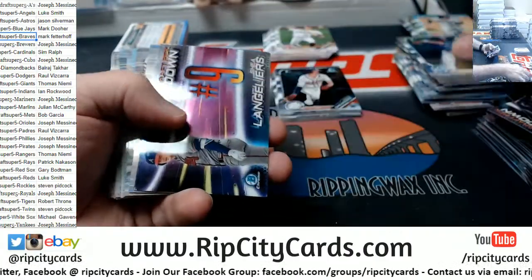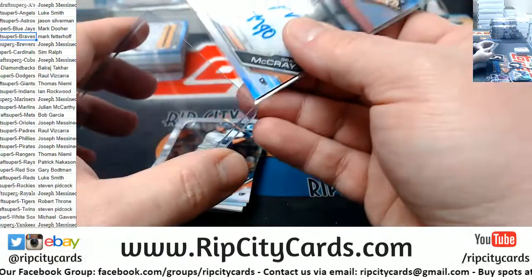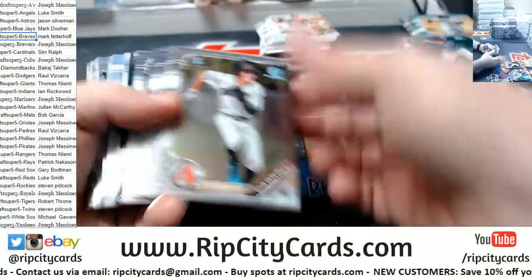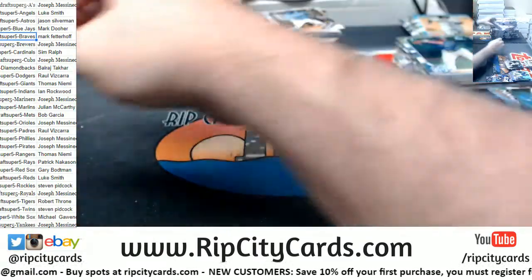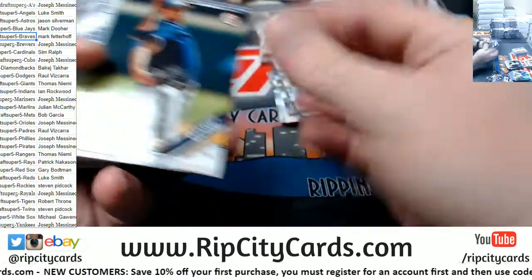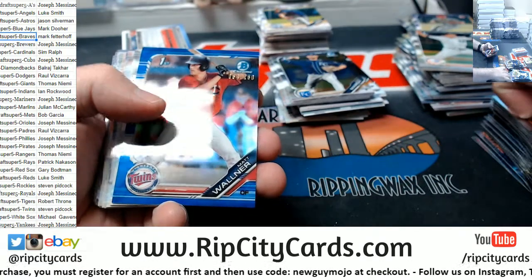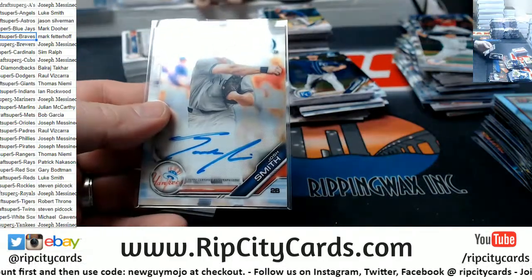Blue Fletcher to $4.99. A McCray refractor autograph for the Giants. So far, purple Mateo Gill in paper, a blue Wallner refractor, and a Yankees Josh Smith autograph. First Josh Smith that I have seen.